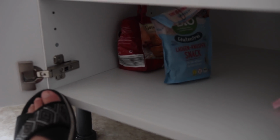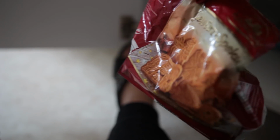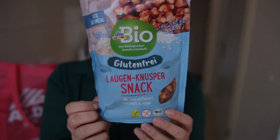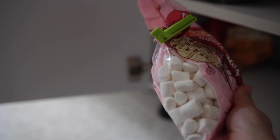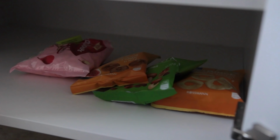The bottom shelf is sort of my very sad looking snack corner. Speculatius, salty pretzel snacks, mini vegan marshmallows from Trader Joe's that Emily sent to me as well, dried figs, trail mix, and soft apple rings.